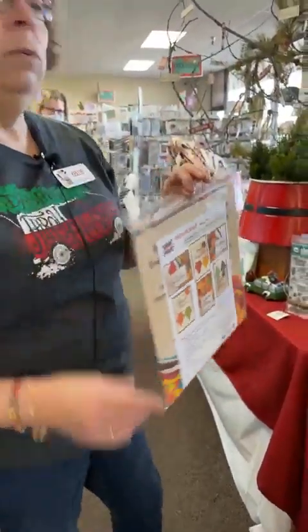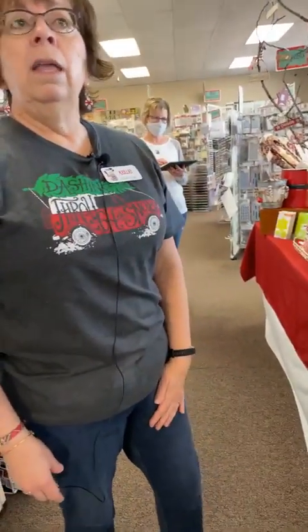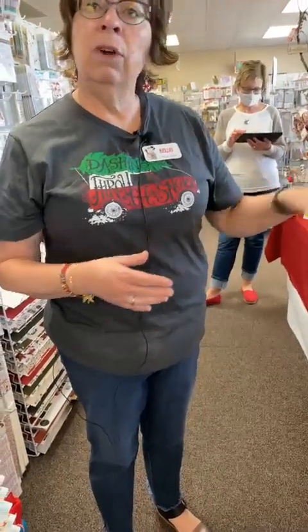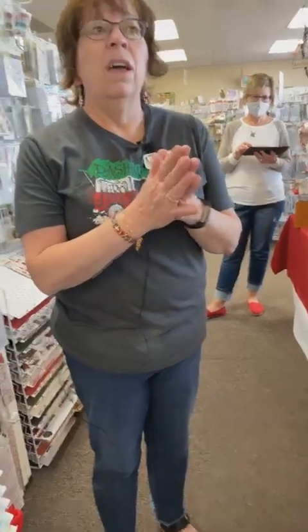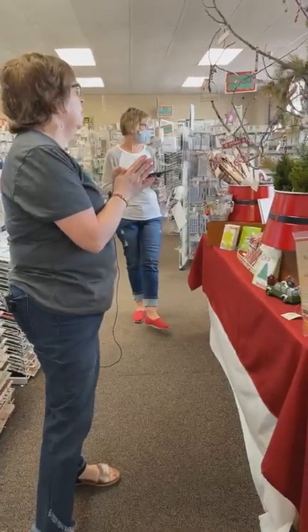Okay, Barb wants to know what type of machine. You just need a Sizzix. Yeah, like a Big Shot would work, or a Cuttlebug, or a Vagabond for the Elizabeth Craft dies. Yes. Okay, so the wooden home decor truck, do we have a truck or are we out of the truck? Okay, we're out of the truck.